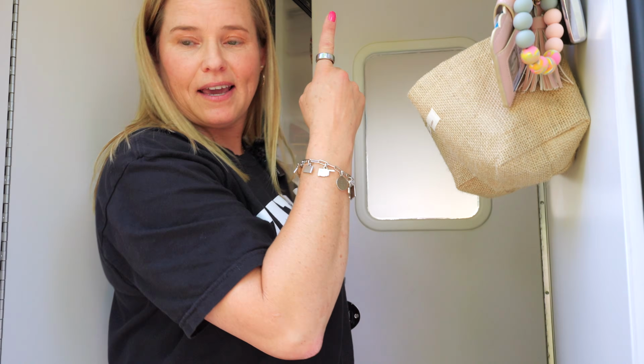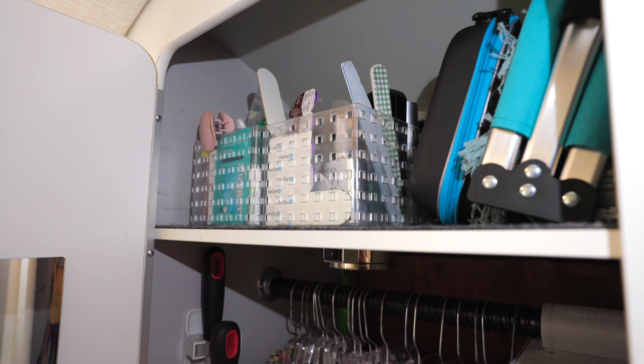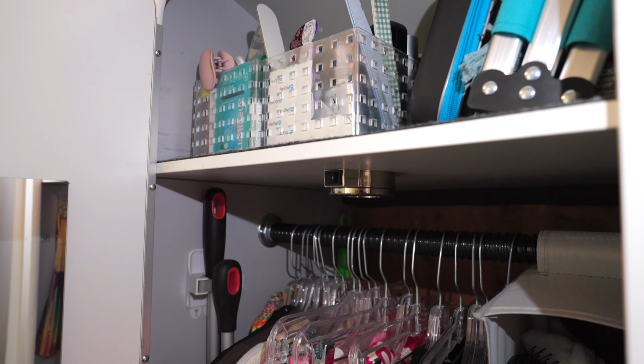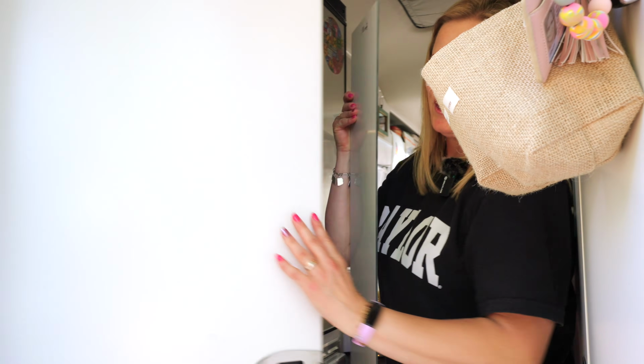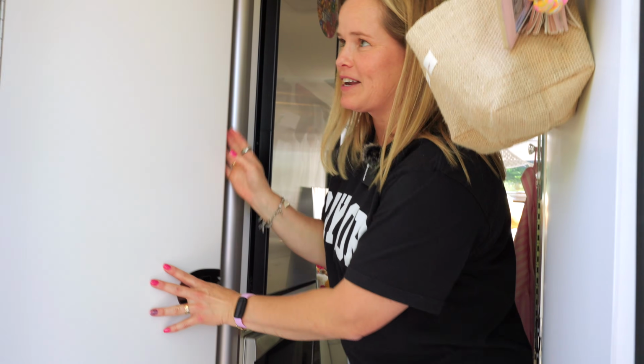We did change out the fan, put a new 12-volt fan with a light in there, so that's kind of nice. Got it. And then this is a full closet. I know it's hard to see, but I have my, you know, who doesn't travel with their full length mirror? Of course. Gotta have that, especially when you're working out of your camper.